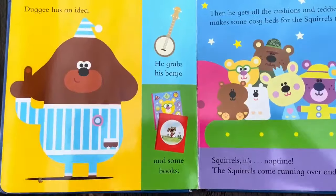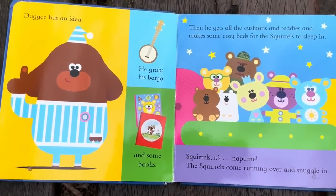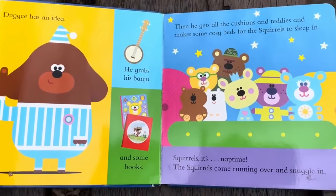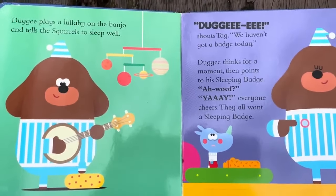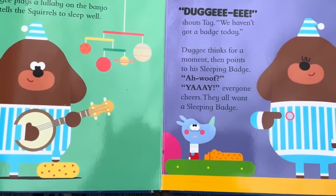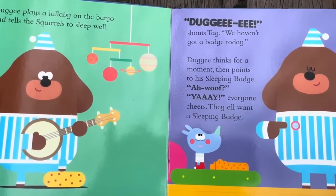Dougie has an idea. He grabs his banjo and some books and all the cushions and teddies and makes some cozy beds for the squirrels to sleep in. "Squirrels! It's nap time." They come running over and snuggle in. Dougie plays a lullaby on the banjo and tells the squirrels to sleep well. "Dougie!" shouts Tag. "We haven't got a badge today." Dougie thinks for a moment, then points to his sleeping badge. "Oh! Yeah!" Everyone cheers. They all want a sleeping badge.